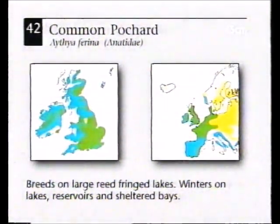A total of up to 50,000 pochard have been counted in Britain in winter, in coastal bays and relatively deep lakes and reservoirs, but only a few hundred pairs breed here, mostly in South and East England.